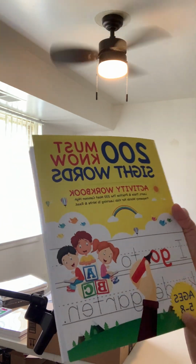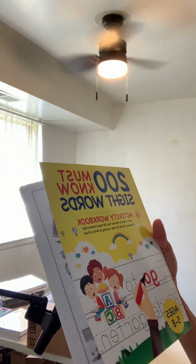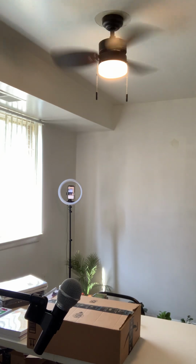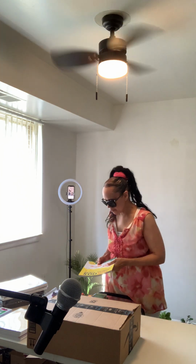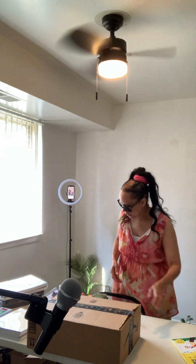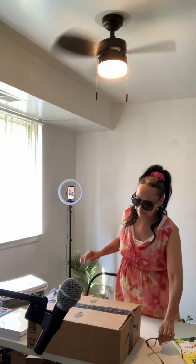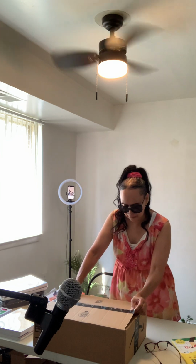This ages from 5 to 8. So different brands too. So it's just one book. I have 16 different books, similar to these, and there's some cursive writing books, books that they can learn cursive writing. But let me start with the school supplies that I did purchase for my 2 grandchildren.